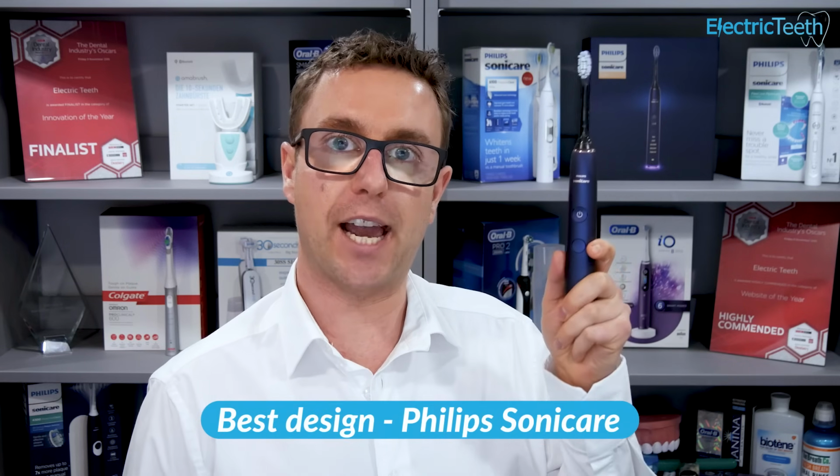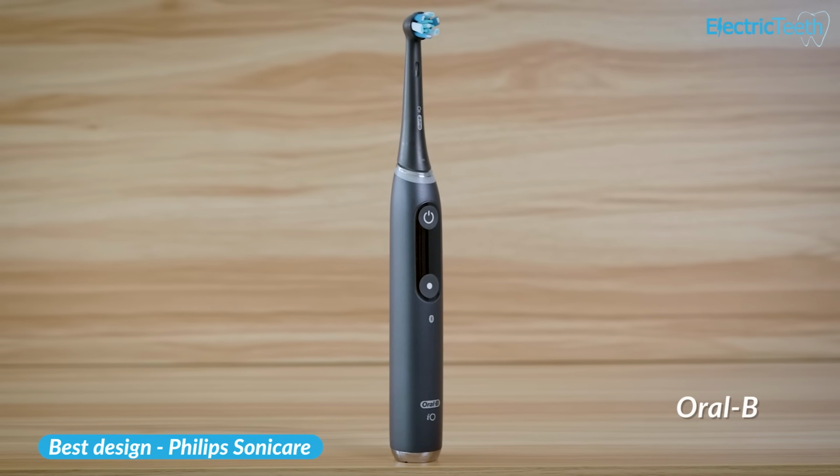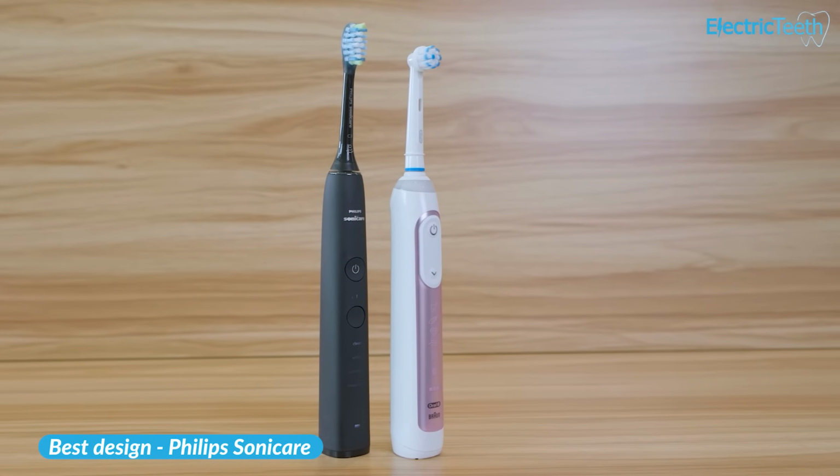Which has the best design? Well, for me, that is Philips Sonicare. Of course, this is open to debate, and more recent models from Oral-B, including the IO, have significantly improved the design. But for a longer time now, in my opinion, the design of Philips Sonicare toothbrushes has been premium.